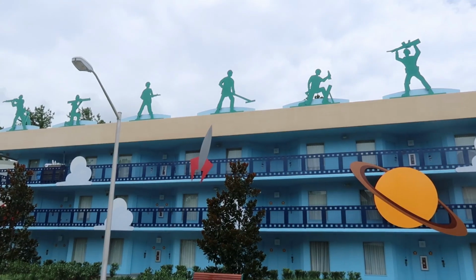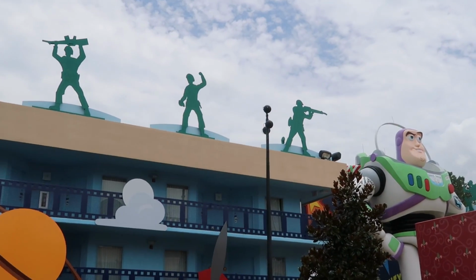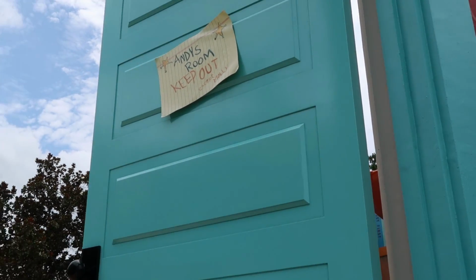I wonder if that means there's a lot of riffraff in this area since they've got the guards up. I mean, look, there's even a sniper. Ooh, cool. We're about to enter Andy's room. It says Andy's room.